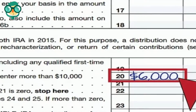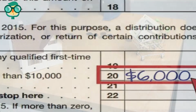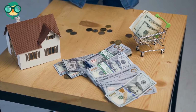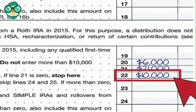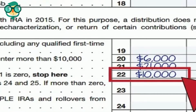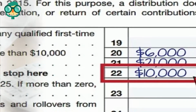So long as you made a contribution to your Roth IRA between 1998 and 2010, enter the amount of any qualified expenses. However, these expenses cannot exceed $10,000. Subtract line 20 from line 19 and put that number in line 21. If this amount is 0 or less, simply put 0. Enter your basis in Roth IRA contributions in line 22. This line will equal the amount of all your Roth IRA contributions adjusted for any recharacterizations. Subtract line 22 from line 21 and place that number in line 23.